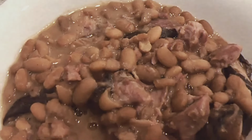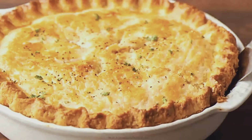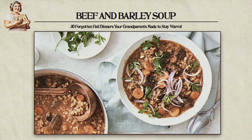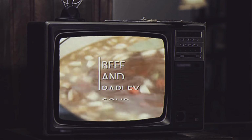Let's take a trip back to those colder evenings and rediscover 30 forgotten fall dinners that made home feel warmer than any furnace ever could. Beef and barley soup, the Great Depression's blanket in a bowl. So I'm going to show you how to make a delicious beef and barley soup loaded up.